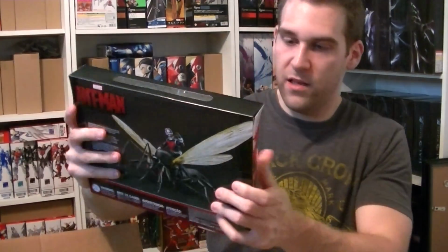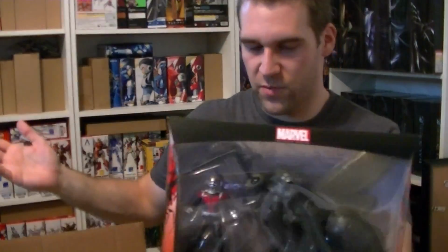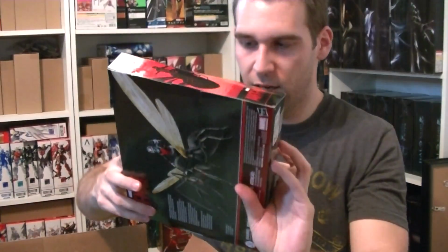Alright, so we have first the smaller scale Ant-Man with his ant, as it says right here. Ant-Man and Ant. If you watch the movie, and this isn't really a spoiler, the ant's name is Antony, so that's kind of cool because it's close to my name, so that's kind of fun. It looks like a nice little set. Maybe could use a little bit more paint, as is the norm. Obviously I haven't opened it yet.